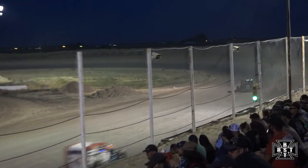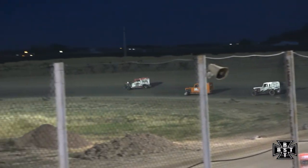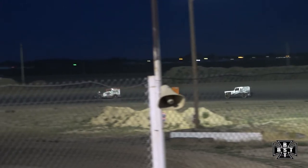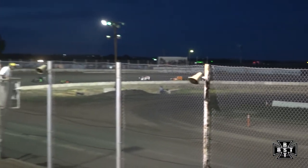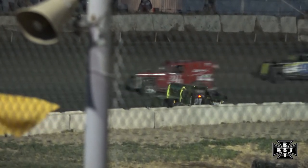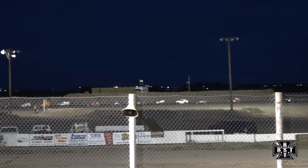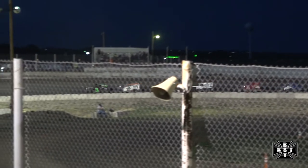Getting in the later stages of this Rocky Mountain Dwarf Car feature. Ben Haney. Caution flag is out. Got a car stuck over in the bottom of corner number four. I believe it's the 23C car of Peyton Darling, stuck on the bottom of corner number four. We'll restart lap number 19, a green-white checker to the finish for the Rocky Mountain Dwarf cars.